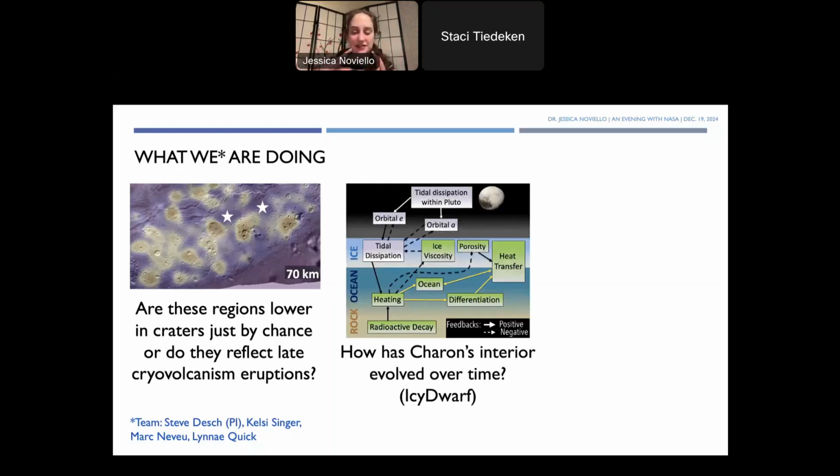At the same time, I'm also using a geothermal and geochemical model to figure out what Charon's composition is on its inside, not just today, but throughout its history, and trying to track if Charon ever had an ocean, when did that ocean freeze? That ocean freezing might have been the force that pushed out that cryo lava that led to the resurfacing event that we think we're looking at. So I'm trying to pin down exactly when that ocean would have frozen and under what conditions.